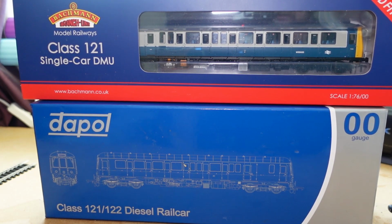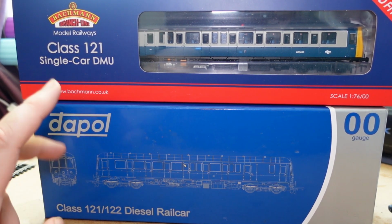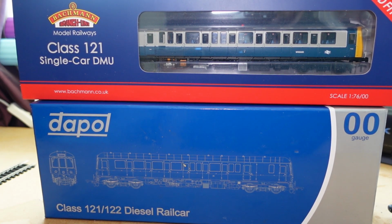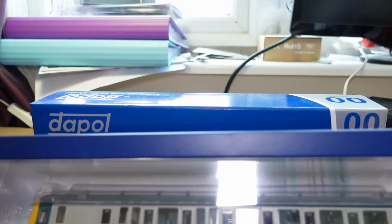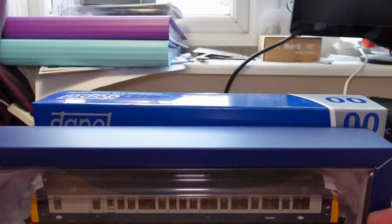Now for something completely different. In front of you, you'll see I have two class 121s. We have a Bachmann one and we have a Dapol one. Both of these are sound fitted. So let's have a look at them and see how they compare to each other. I'm not going to look at the sounds because that's not fair. Also, I don't know the copyright on the sounds of the locos. But we can look at packaging and the actual model.